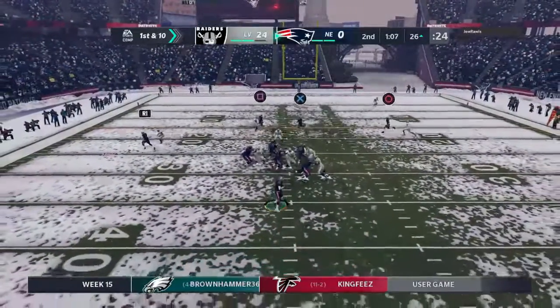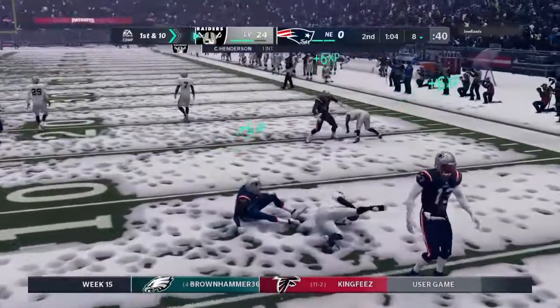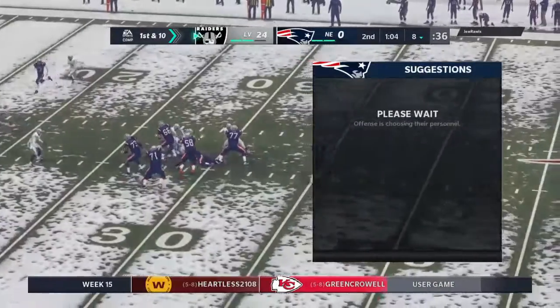Now Roethlisberger. And Big Ben intercepted a third time. It's C.J. Henderson picking it off. And a big turnover there as his guys will get the football back.